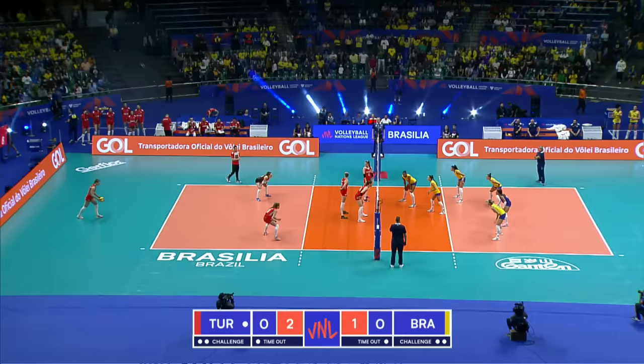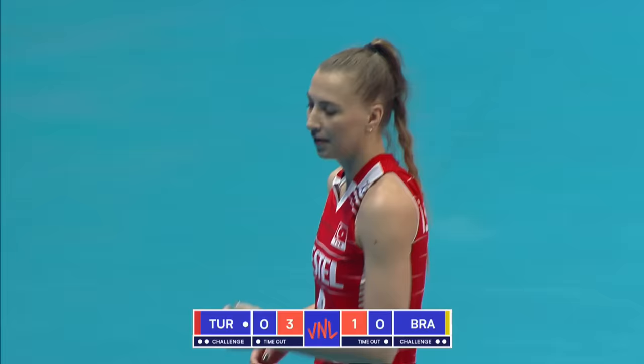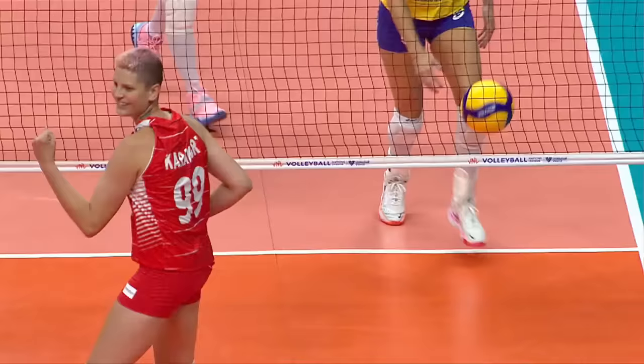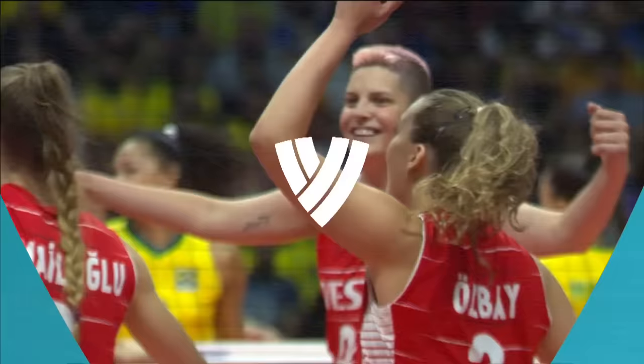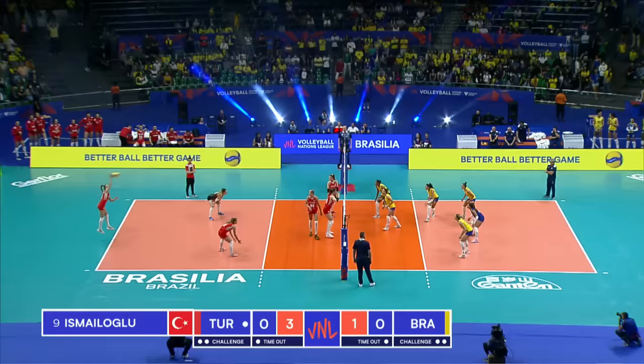So 2-1 here in the opening stages. Serve into the net, it's rolled, and it's down on the floor. We have an ace, Melia, her first ace of the competition. Oof. That topspin onto that net cord, it caught and carried. So 3-1.